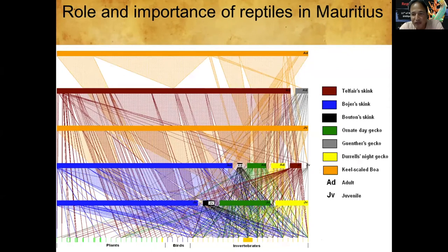So that's the food web of Round Island. At the top, the orange one is the keel-scaled boa, the adult keel-scaled boa. So you can see it is the main predator. Then you have the tailfin skinks. Then you have the Günther's gecko, and then you have the juveniles. So just to explain quickly, I know it looks quite complicated and we're not used to this type of food web because you usually have it well set up with little lines. So down below, you have all the different types of plant species, all the different birds and all the different invertebrates. And then this shows the different types of reptiles we have and all the connections.